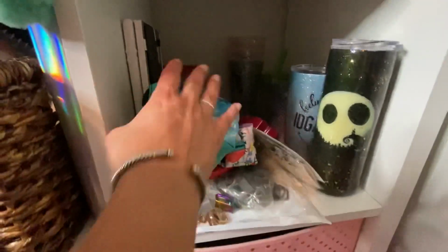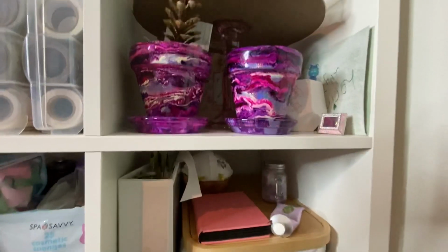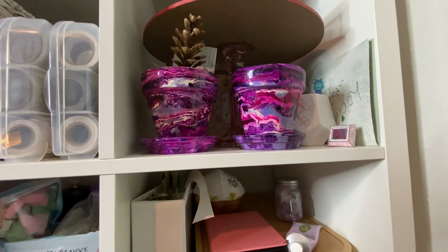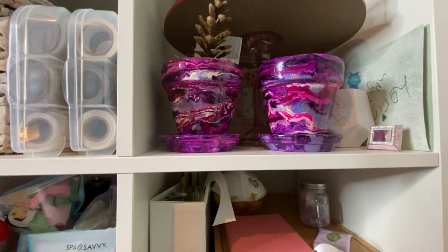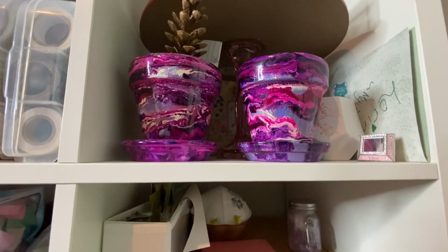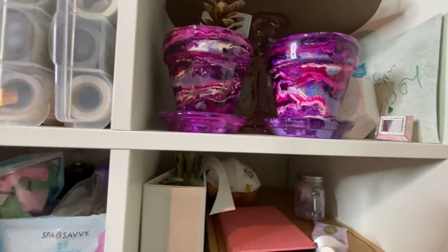Just stuff. This is keychain stuff, cups that I'm working on. So those, do you see those? Those are super important to me. One of my friends that I met here on YouTube, Heidi, made those. They're beautiful. She does such a good job. She makes these incredible pots. I love them.